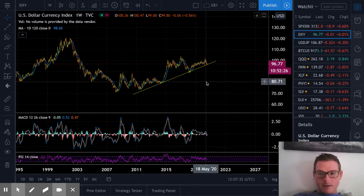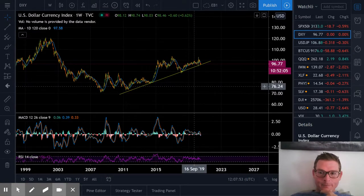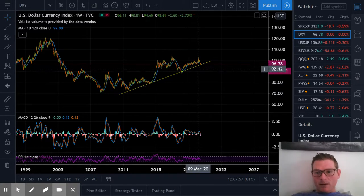This does not look like the inflationary environment that would favor silver in the long term. I was kind of getting excited about silver when I started the video, but I don't think that the inflationary setup is there for silver to do that well right now. But we may see it soon.